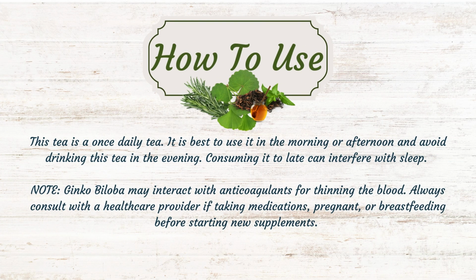And how do we use it? This tea is a once daily tea. It is best to use it in the morning or afternoon and avoid drinking this tea in the evening. Consuming it too late can interfere with sleep.